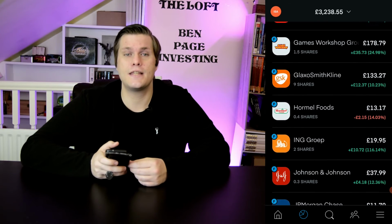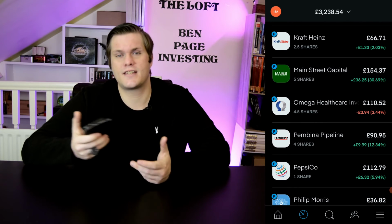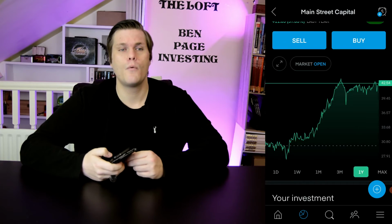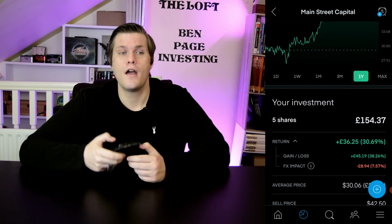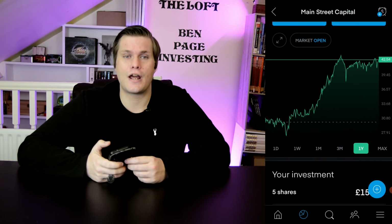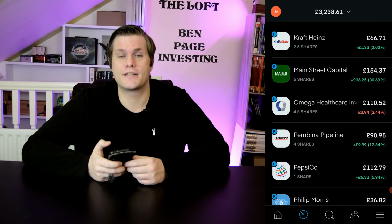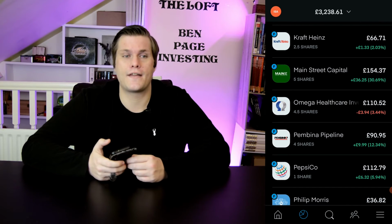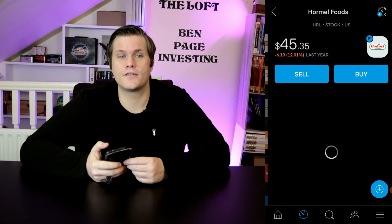The company giving me the best return in actual value in terms of money that I could take out from them right now, we have Main Street Capital with a return of £35, which works out to be about 30% on the actual investment. The runner-up here is then coming out as Games Workshop, who are also around that sort of area. Changing this to look at the worst performing and the biggest losses that we've got.